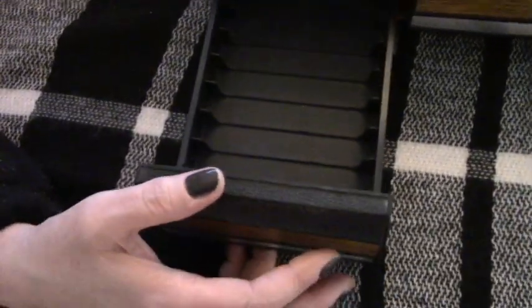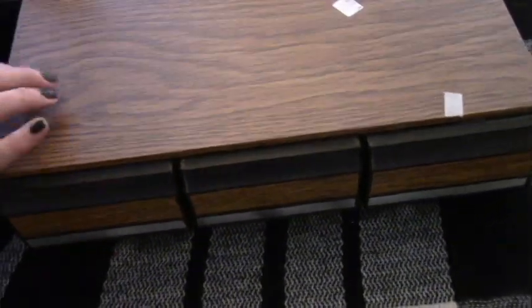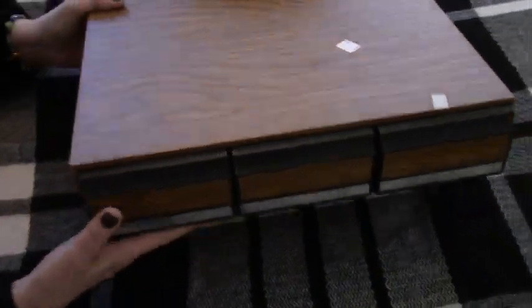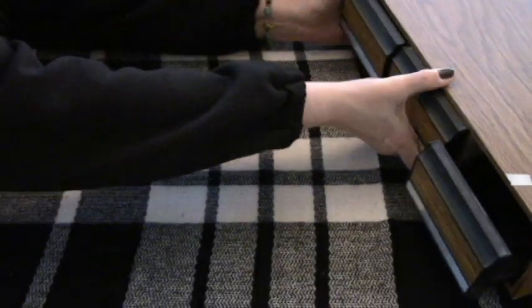This is $3. This is for cassette tape storage. I have one that's for VHS tape storage, but this is like what they had back in the day. And it's the wood tone one, so it's kind of neat. $3. Cool. So we'll either use it or pass it along.